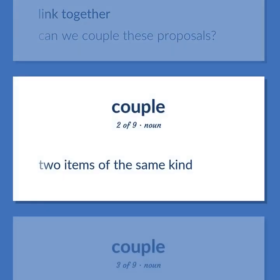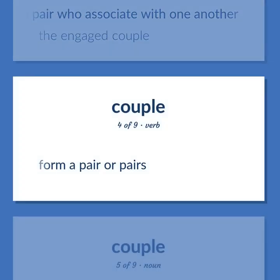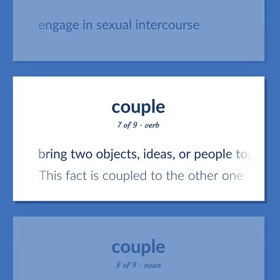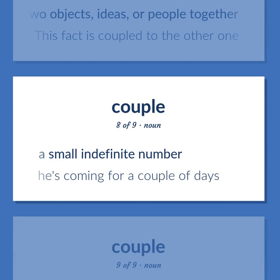Two items of the same kind. A pair who associate with one another. The engaged couple. Form a pair or pairs. A pair of people who live together. A married couple from Chicago. Engage in sexual intercourse. Bring two objects, ideas, or people together. This fact is coupled to the other one. A small indefinite number. He's coming for a couple of days.